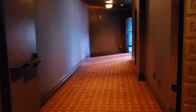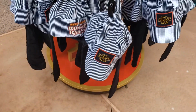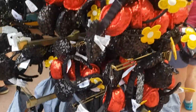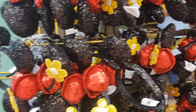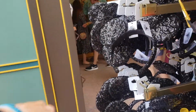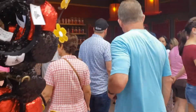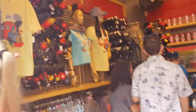I love it. You got the goofy ear, the dojo hat, you got the mini ears. I think you got the plain old mini ears. Oh, I like those because, you know, I'm very basic black. Let's see what else is in this little store before we head out. Lots of different merchandise.